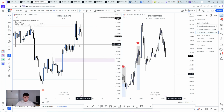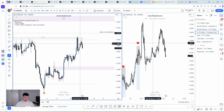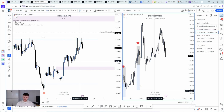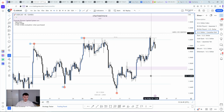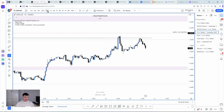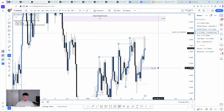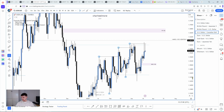USD CAD, nice 4-hour rejection from there, like we said earlier on. Nothing of interest for me personally. So yeah, like I say, I'm just waiting for that. I said that on the last live. I'm just waiting for that. Okay.